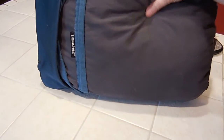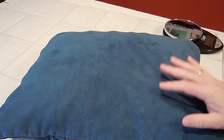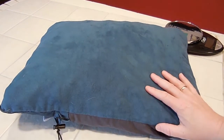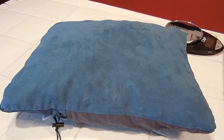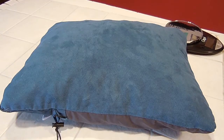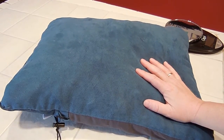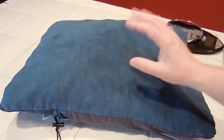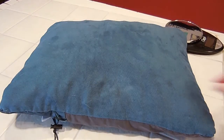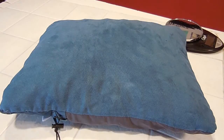Like I said, this is advertised as a pillow for travel or for base camp, which would be great. It would be really great in a base camp situation. Backpacking, like I said, unless you're willing to give up the space and the weight, this is the medium-sized pillow, and it's 11.4 ounces. So it's quite heavy for a backpacking situation, and with the rolled-up size of 13x5, it's quite bulky. So if you're willing to give up the space and the weight, you're going to love this pillow.